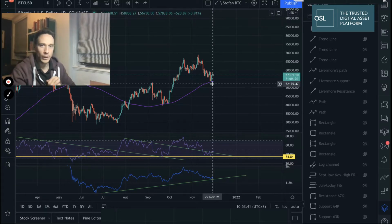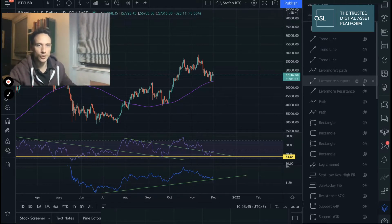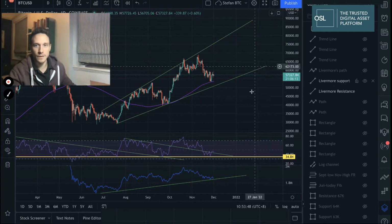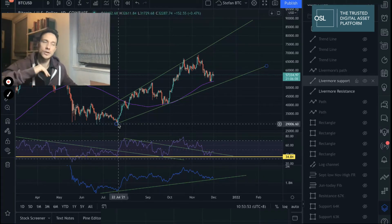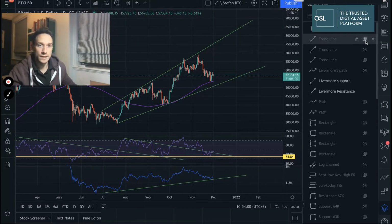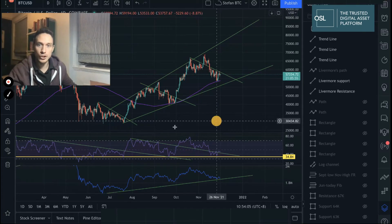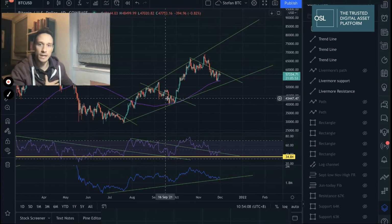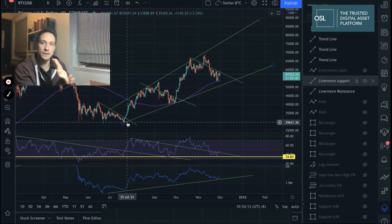Now, it looks like we're trading within this rising wedge structure, which looks a little bit like this. The interesting thing is that with each price reversal, there's been a downward trending resistance line that we've needed to break through. We can see those here. In each case, it's taken the price to really be squeezed into this trading corner between the support line and these individual downward resistance lines before we've exploded higher.